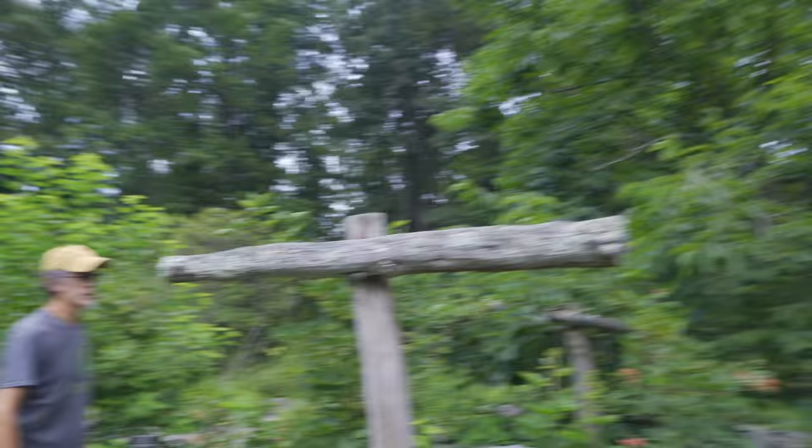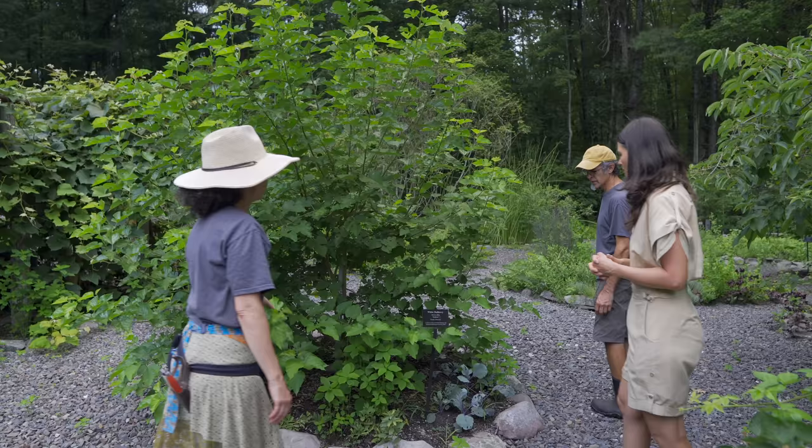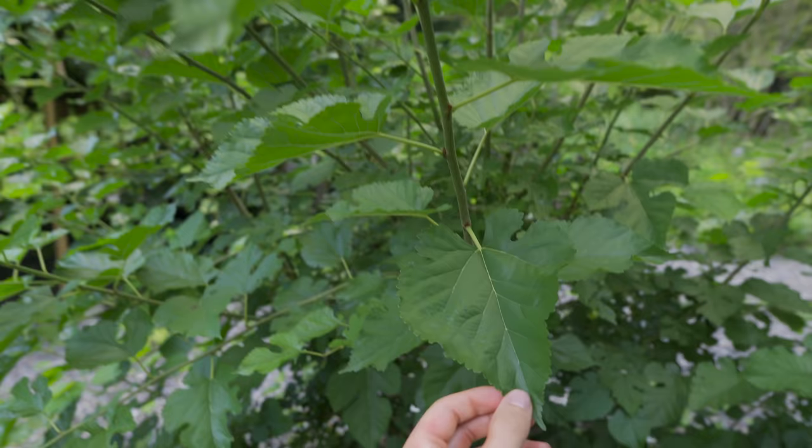Thornless blackberries, not quite ripe yet. Try. Enjoy. Very good. This is new. This is a white mulberry. A Korean varietal? That's a mulberry guy, so he insisted. I was like, okay, another mulberry. But do you have a native mulberry? No, these are varietals selected for high-quality fruit. Okay. Because the fruit flavor on the native ones can be very insipid as well.